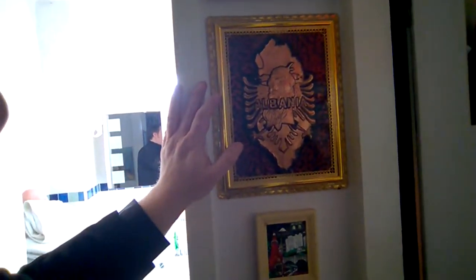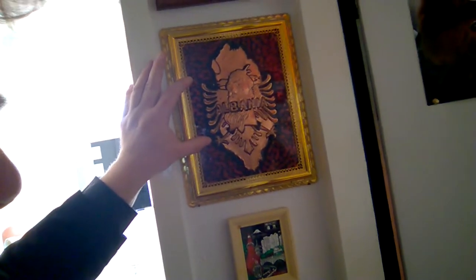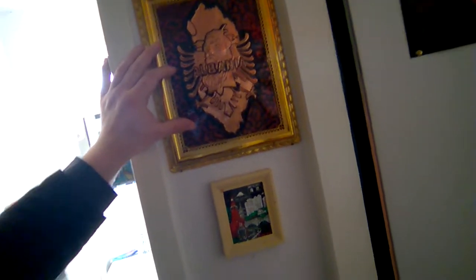We have more Albanian kitsch here. This one, actually, there is a story behind this, and if you read my Albanian excursions, the story is told in there. And there's a little memory of Tokyo.